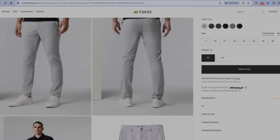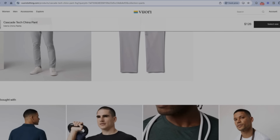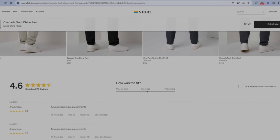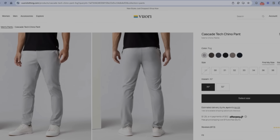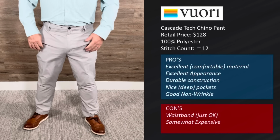Of course, I was interested in their pants, specifically their Cascade Tech Chino pants. Now, if you go on their website, they sell all sorts of different kinds of pants, and I tried a couple of different styles. This is the one I liked best, the Cascade Tech Chino. I think it's on the higher end of their lineup. $128 is the cost.